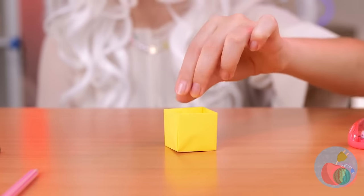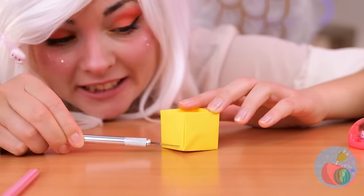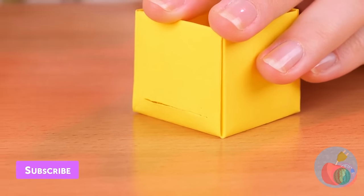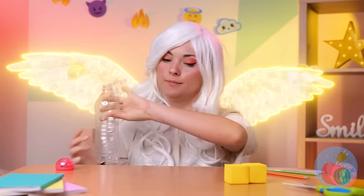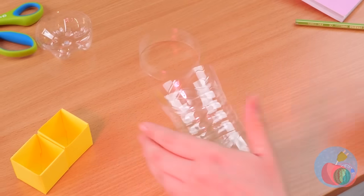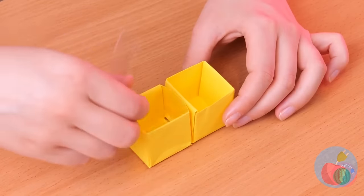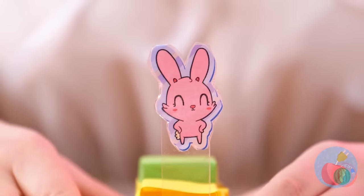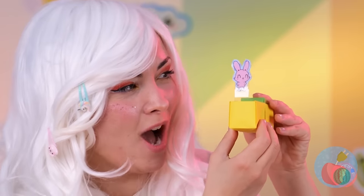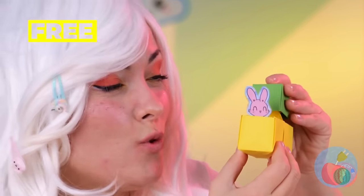Don't get even, get crafty. Yes. Take a little box. Add a little slit. Bring the two boxes together. Now we need an old plastic bottle. Slice the plastic. Add it through the slit. With some folded paper and a sticker. Wow, that's one happy little bunny.